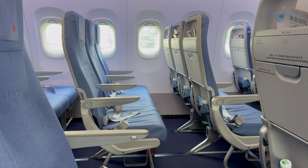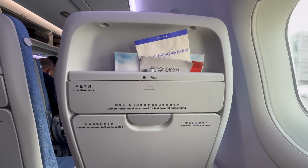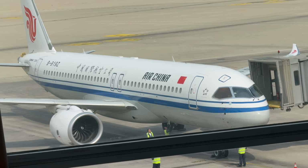Welcome aboard Air China's Comac 919, one of 105 that the airline has ordered to replace their 737s as well as the 320. So I bet in 20 years you won't see any 320s or 737s flying around in China. It will only be Comacs. 80% of the components, especially the engines and the avionics, are still Western made and it will take a lot of time to replace those, especially the engines.